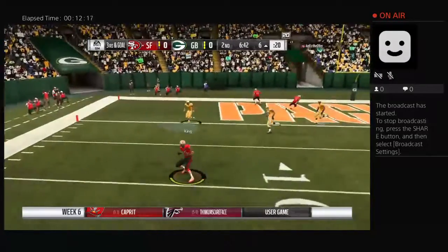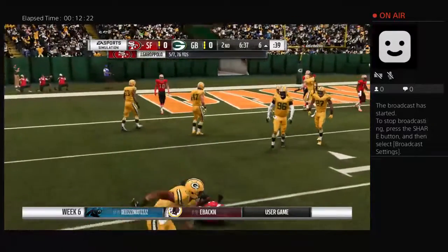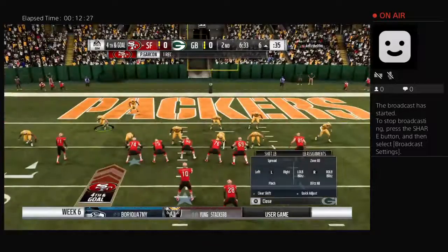Garoppolo now on 3rd and goal. This will be caught just inside the 10. And he'll get nothing out of that one. The completion there winds up a wash, and it'll bring up 4th down.